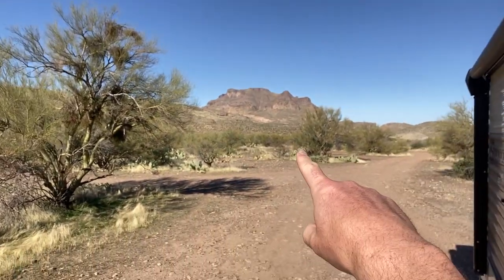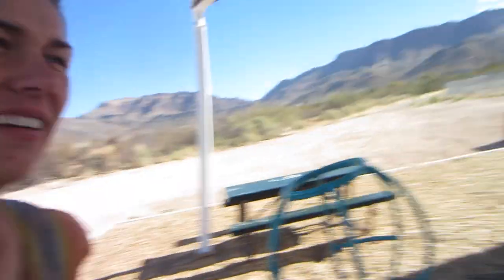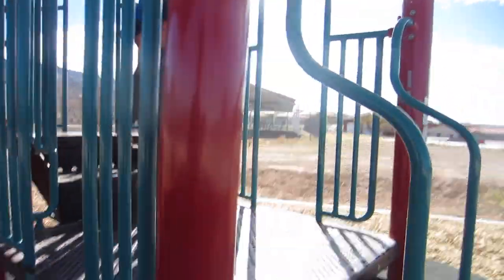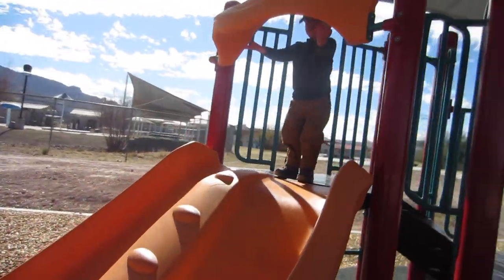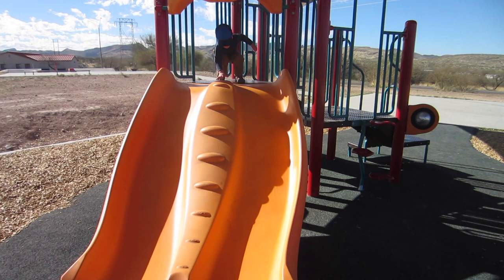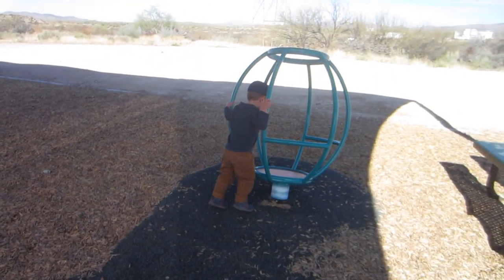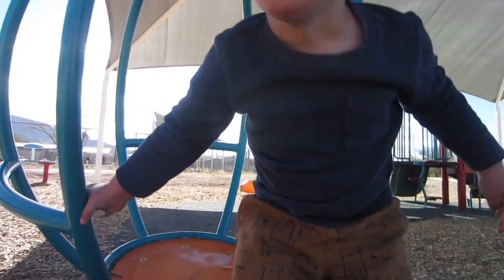Let's take a look out the front door and see where we've been staying for the past week. Picket Post Mountain right there. We got beautiful mountains. It's a little breezy today. You like it? You spinning?